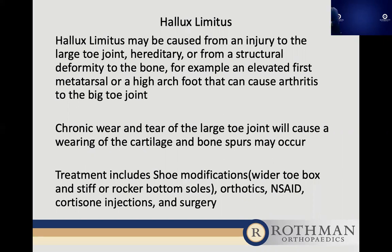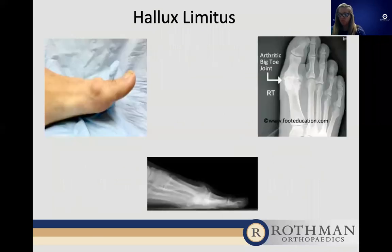We also will use orthotics, specifically for the Hallux Limitus. We'll try some anti-inflammatories. If it's really bad and you're not ready for surgery, we'll try to give you some cortisone injections just to calm it down. And eventually, if it becomes so limited in motion and so painful that even barefooted is painful, then we're going to recommend surgery.